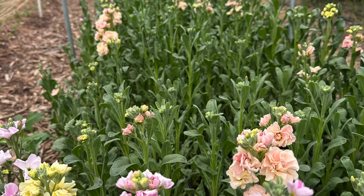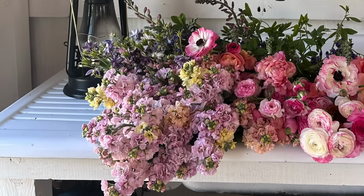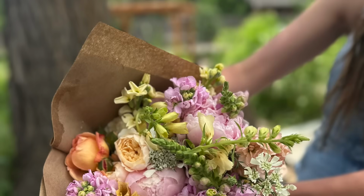Stock is one that I only started growing actually about 4 years ago. Started growing it because I love stock. The smell of it is peppery. It's kind of clove-like, and not only that, but it's beautiful. It has lots of ruffly layers. They are a little bit tricky.